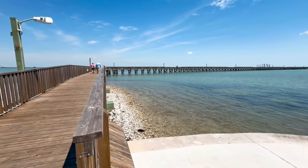Give me a reason to get out of bed. Let's go walk the pier.